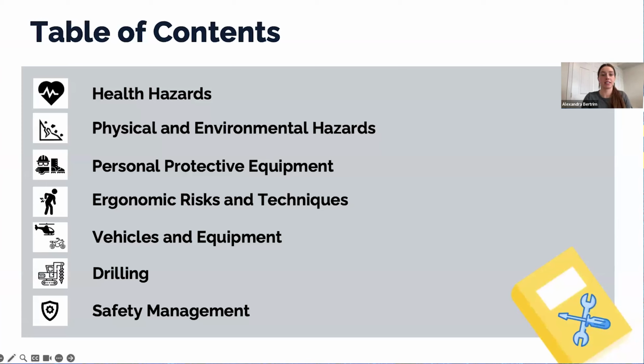Now, here's the table of contents for our toolbox talks, and each chapter targets a critical safety challenge. The first chapter is health hazards, and this chapter includes talks on recognizing and preventing heat stroke and managing fatigue, for example. The second chapter tackles physical and environmental hazards, and this section has talks on risks such as falls through the ice and how to navigate rugged terrain safely. The third chapter is dedicated to personal protective equipment, PPE, and this chapter offers talks on how to select and properly use specific types of PPE, including eyewear and footwear.